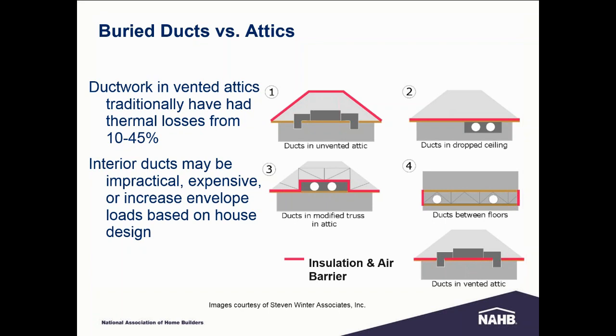And some of the thermal losses, if you go back when there were R-4 ducts, not all that long ago, you have considerable thermal losses. When you go up to R-8 ducts, obviously you cut that in half. But when you vary them, you can almost get a threefold reduction in the thermal losses. So there are significant benefits to be seen with buried ducts.